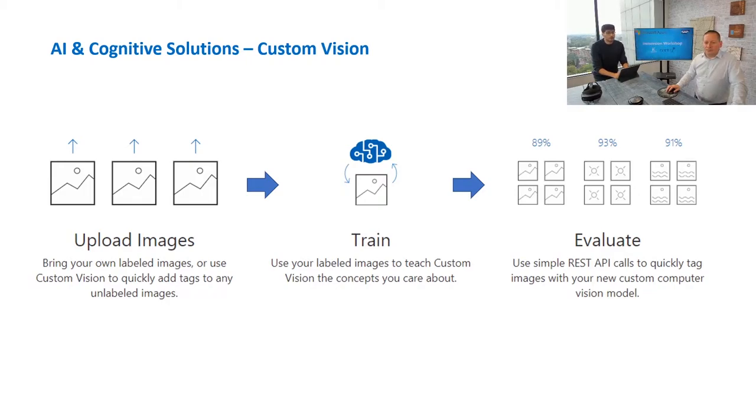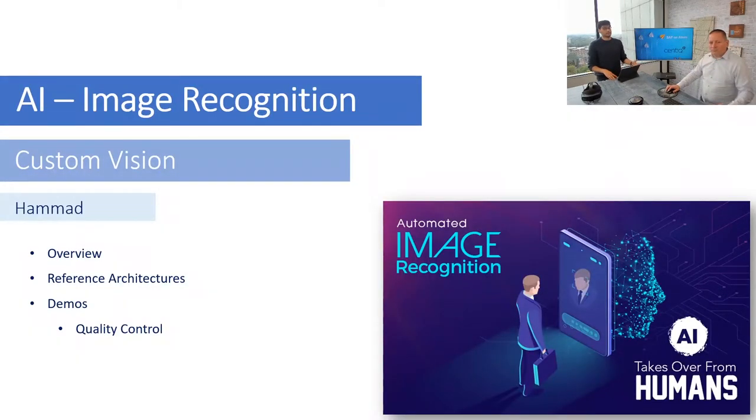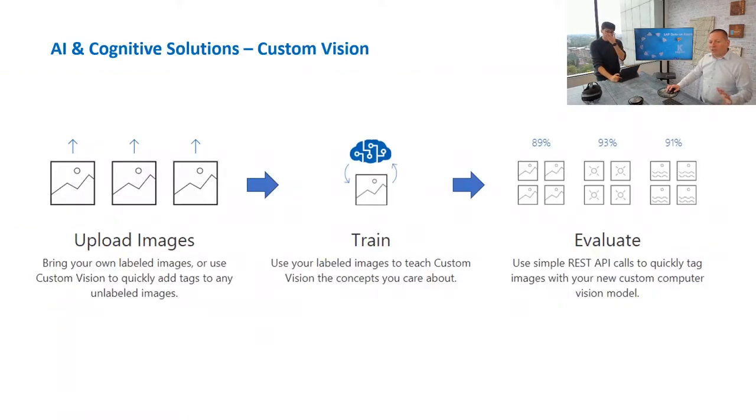Right, so Custom Vision lets you build, deploy, and improve your own image classifiers. What are image classifiers? Image classifiers apply labels to images according to visual characteristics. So how would I use Custom Vision then? Right, so Azure Custom Vision provides customers with a very user-friendly portal. You upload images to the portal and apply the labels.